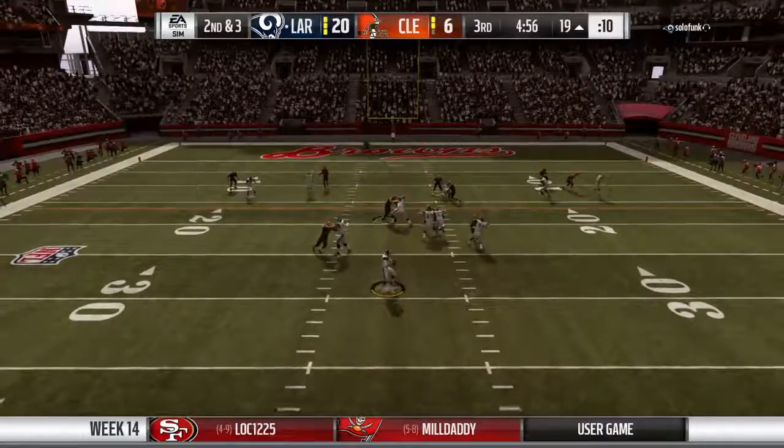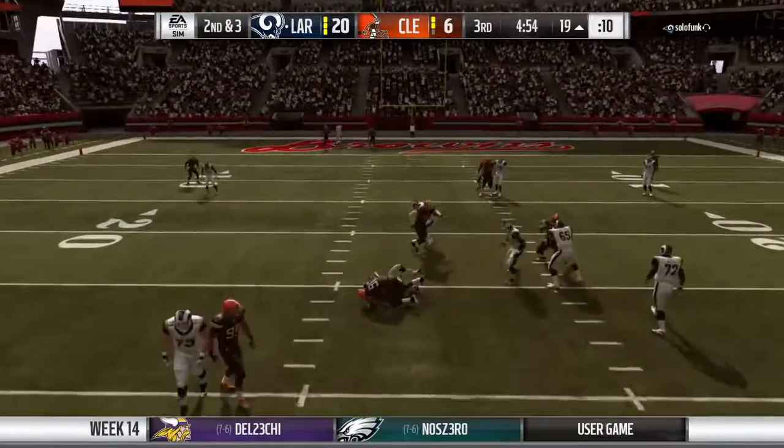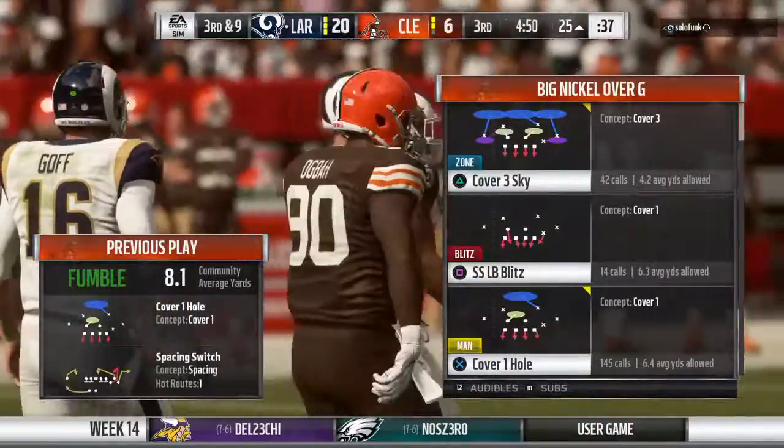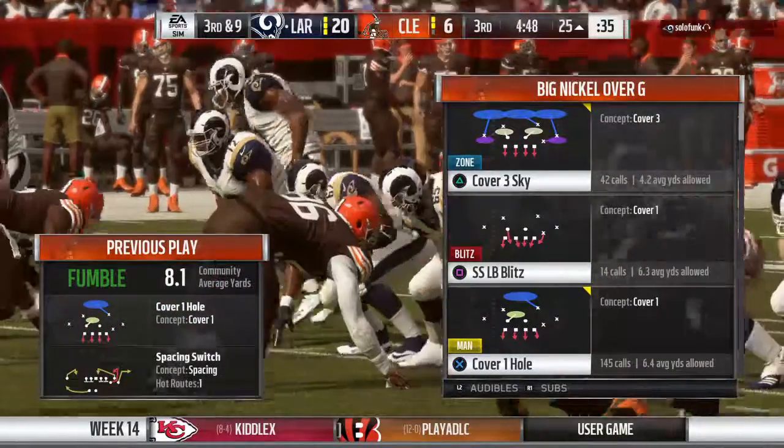Here's Goff now on 2nd down. Nowhere to go here. He lost the football. And he's going to lose yardage and be backed up to the 25.